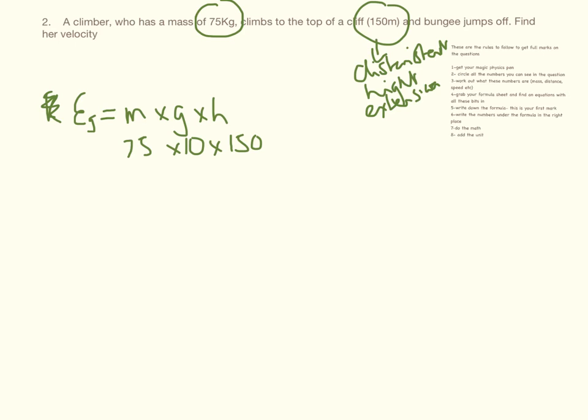Chances are they'll tell you it's 10 in the exam, but they may or they may not tell you that, so it's always worth remembering that. And then we have the gravitational potential energy, which is 1.12555 joules. Now it's really, really important that you remember your units because the examiners are not going to tell you your units in the exam.